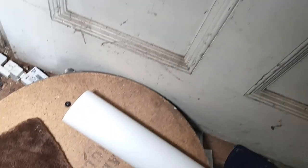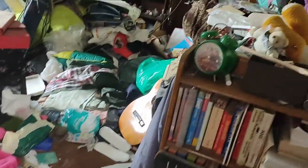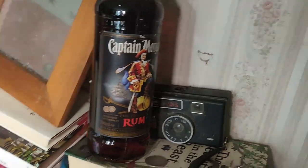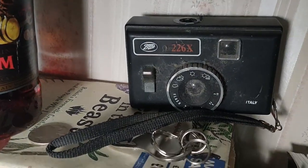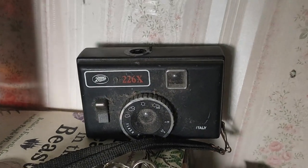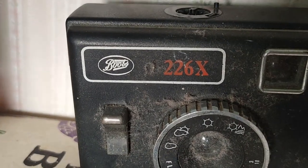Let's go and take a look in the main bedroom. Look at that furry glove. That's pretty old, that camera. It's an old Boots camera. Maybe one of them, it's a throwaway. Shoe size boots on it.